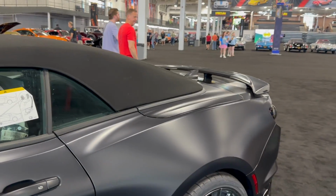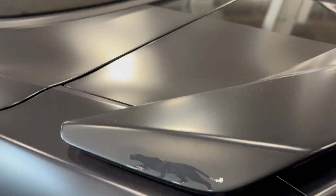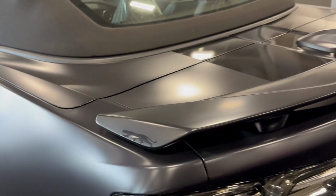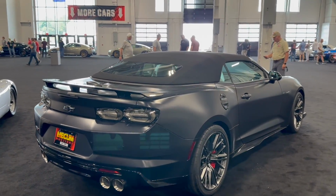This one still has the plastic on the seats, it looks like. The paint scheme is actually pretty awesome. I don't usually like matte finishes, but I do like the looks of this particular finish. It's kind of cool. They got the Panther on the rear wing. It's sad to see the Camaro gone. Probably will come back as some sort of an electric car.